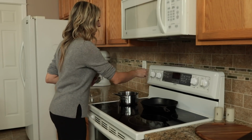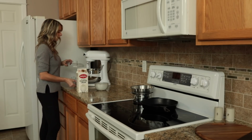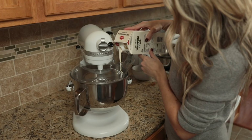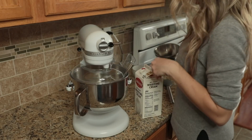Next up in my prep is making some dessert, and one of my most favorite things to make right now are chocolate lava cakes. They are so good, and I love how rich, like melty chocolatey they are in the middle. To counteract how rich they are, I like to put a little bit of whipped cream on top.